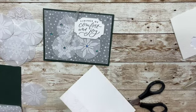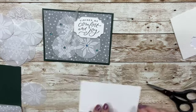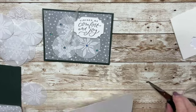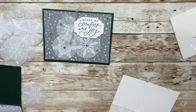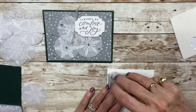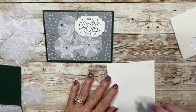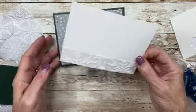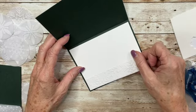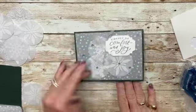So this Hope and Peace stamp set is one that I had kind of overlooked until I saw some of the beautiful cards being made with the fonts on this, and then I was sold. Sometimes I need to see some of the things that other people are doing with the cards before I buy in. And maybe that's why I'm here in your life, so I can show you some beautiful things you can do with this. Okay, so that's the first card.